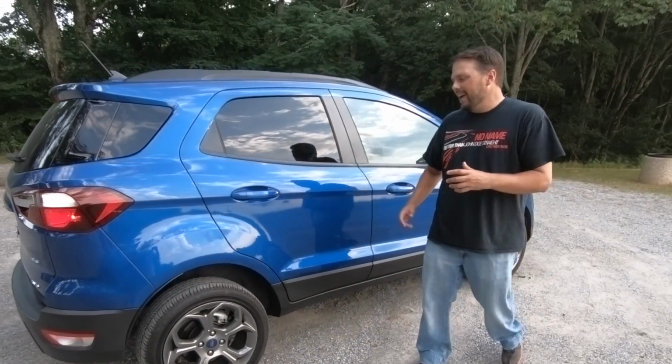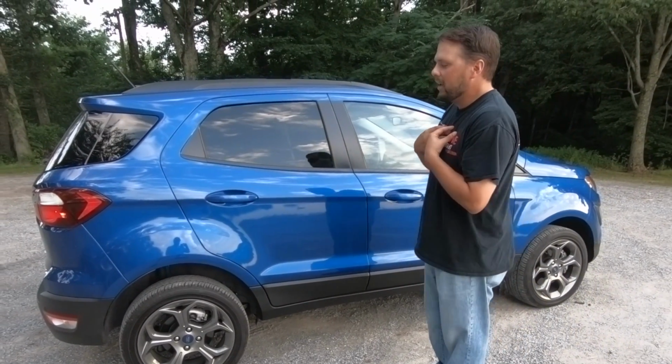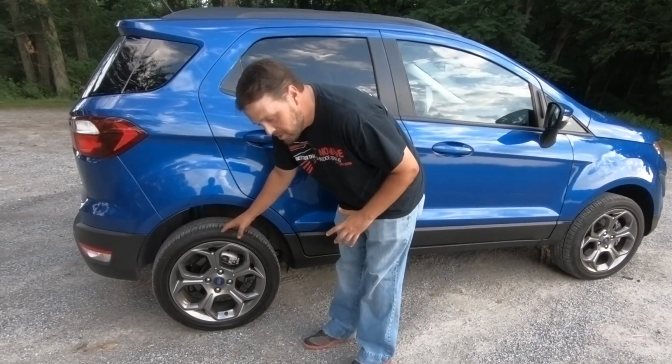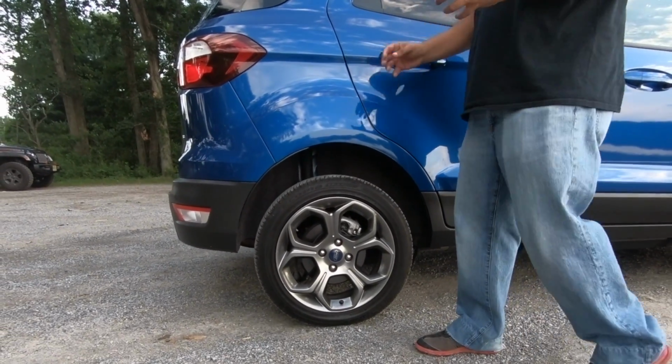You see what I mean? It starts to go real sideways real quick here. And it all, to me, is wheel to quarter panel, or whatever you want to call it, ratio. These wheels are just way too small for the rest of the car. It just looks goofy as hell.